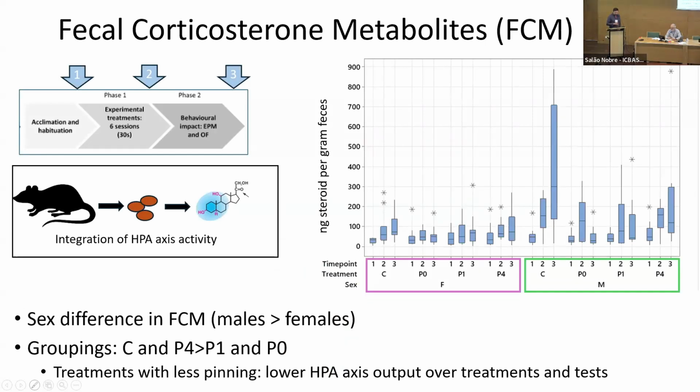We collected fecal pellets at 3 points. So at the start of the experiment, before the tickling treatment started, or playful handling, actually. Then after the 6 sessions, and then 2 days later after the 2 behavioral tests. And those 2 behavioral tests were somewhat seen as mild challenges.